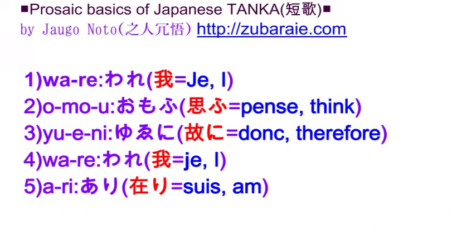1. Ware, shu, I. 2. Omo, pons, think. 3. Yue ni, donc, therefore. 4. Ware, shu, I. 5. Ari, sui, am.